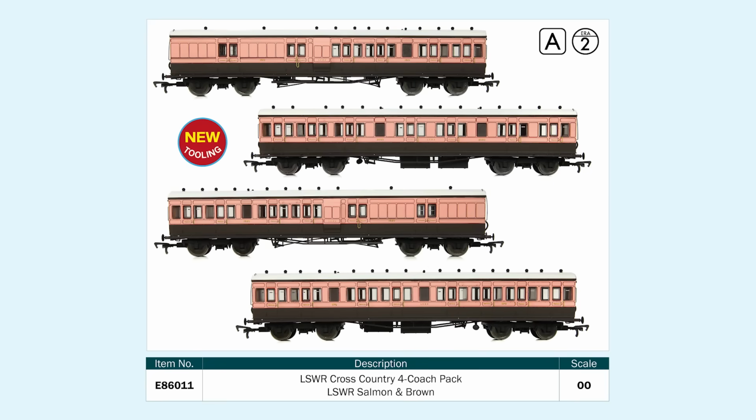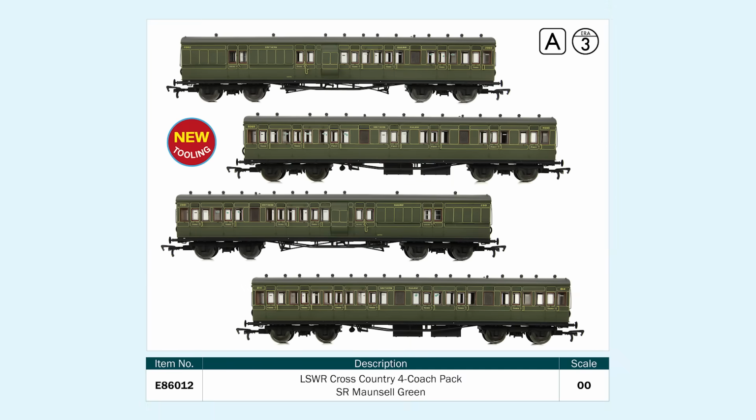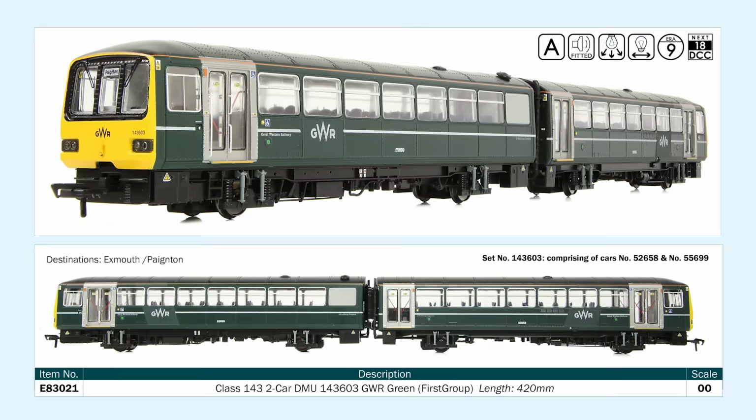Sticking with the LSWR, the new 4-coach cross-country coach packs have been produced in original LSWR salmon and brown livery as set number 63. Set number 134, on the other hand, carries Southern Railway Maunsell green livery. Finally, for 00 scale, a further version of the popular Class 143 DMU is available in pristine GWR green livery. Depicting number 143603, the model has destination blinds for Exmouth and Paignton.